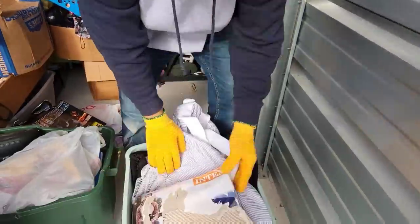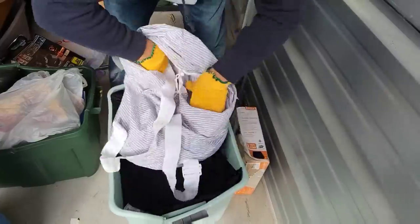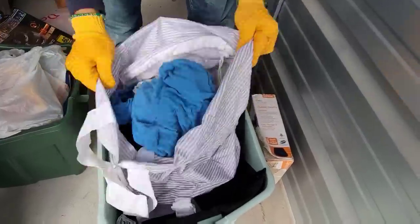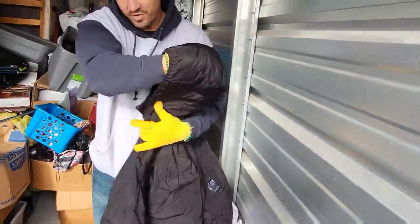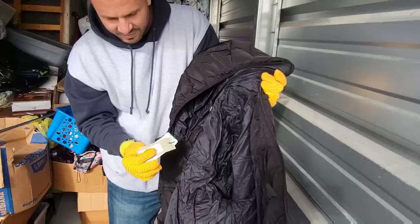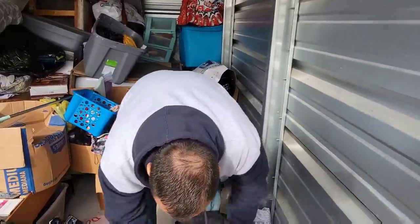Okay, here we go. We've got an inflatable mattress. Don't forget to pump. And something in here. It's like clothing. We got a super cool snow jacket, brand new with the tags. Look at that, 3X. That'll definitely fit me. That's my size. I just got a new jacket. What is this?